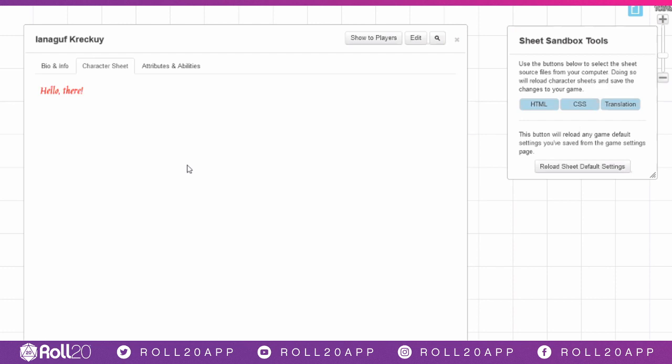But also, if you're not a pro user, I think one of the things that's really important to talk about here is that it really affects all of our users in various ways. A large percentage of our user base does use sheets that are created by our wonderful community creators, many of whom are here in chat. Hello, thank you.